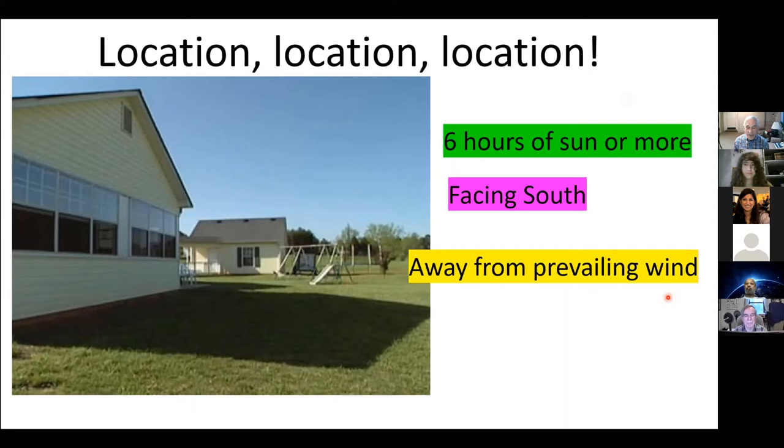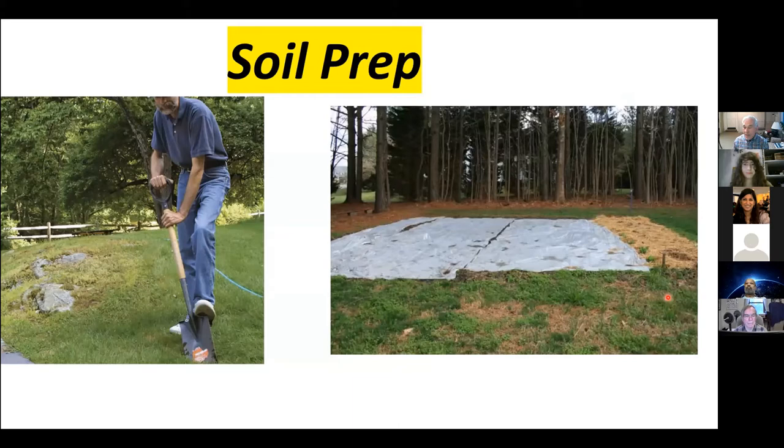Now, how do you prepare the soil once you've gotten the right location? Well, you can do the way this fellow is doing and dig it all up, which works, but it's a lot of work. Or you can smother the things out over here. And when you smother it, you can put either plastic or cardboard on top. And if you let that stay there for several months, it looks like this. And then you're ready to use the garden.